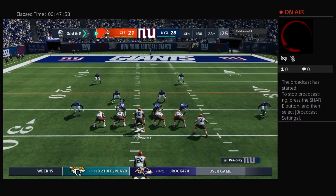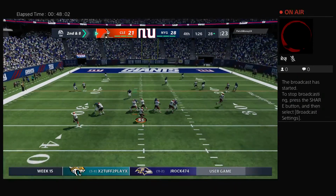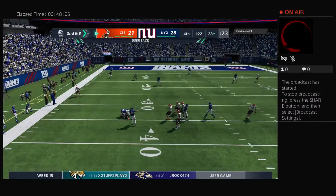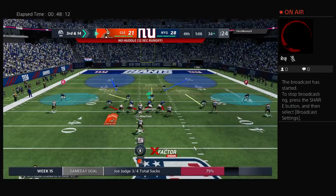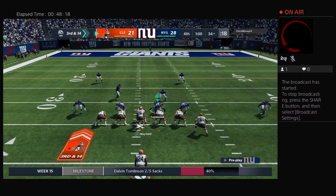Second and 8 coming up. Mayfield to throw. Buying time to his left. And he can't get a throw away. He's taken down. The sack coming from big Dalvin Tomlinson. Mayfield and this Browns offense staring at a 3rd and long now after the sack.